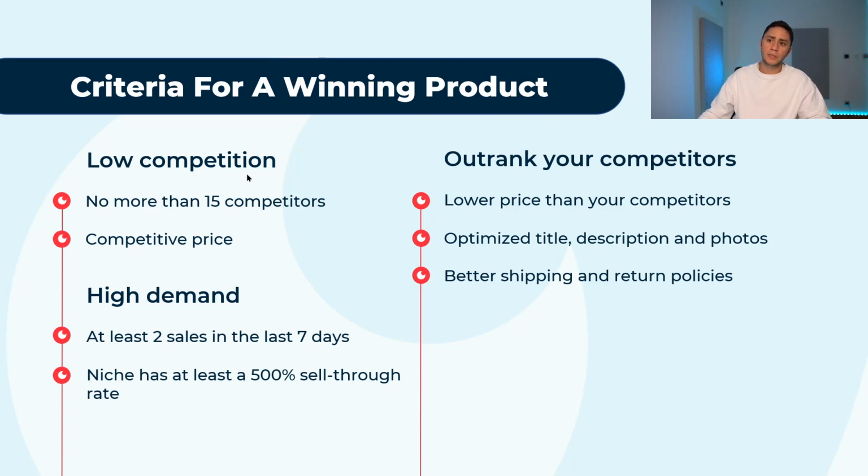Starting from low competition, we want to list products with no more than 15 competitors. If before it was 5 competitors, now it's 15. You need to find more products, so you need to widen your criteria. Competitive price: of course, you want to have a better price than your competitor if possible, but it's not mandatory. High demand, we'll keep it the same: when we do competitor research, at least 2 sales in the last 7 days. And when we do the similar product method or niche research, we should stick to niches with at least a 500% sell-through rate.